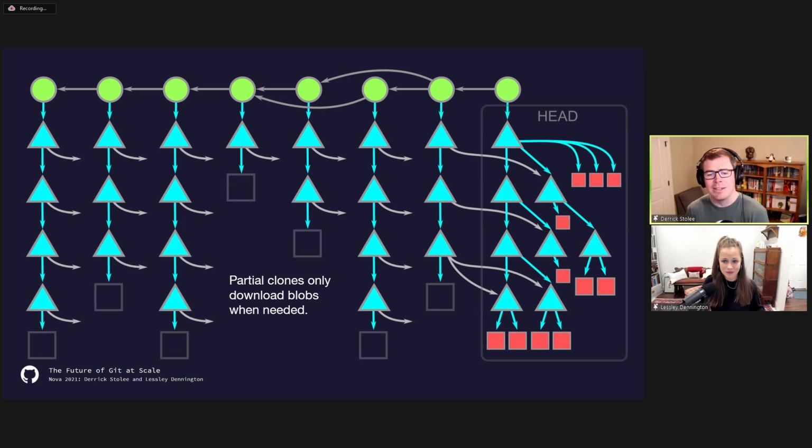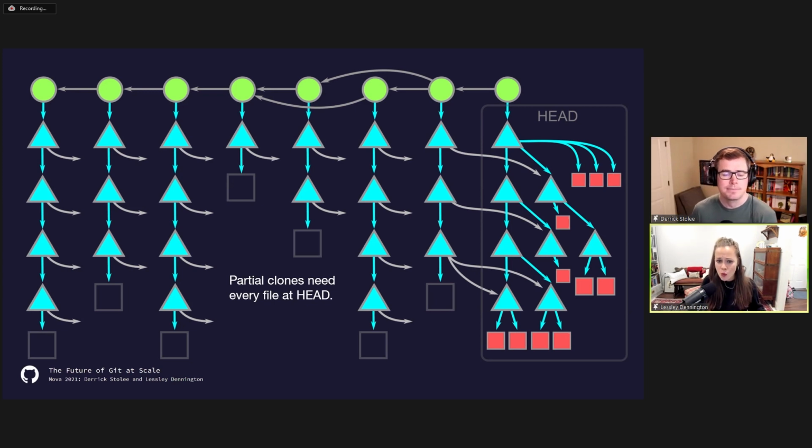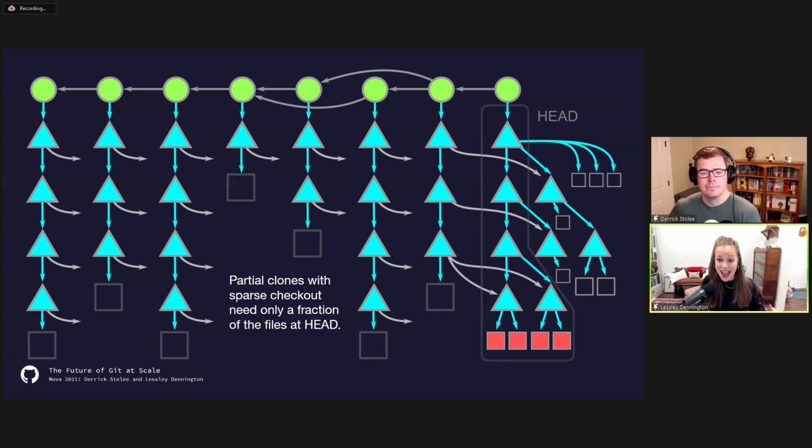Leslie, you have yet another way you can reduce the size of your repository, right? Sure do. Let's take one last look at how much data was downloaded with partial clone. We've got all the blobs and all the trees ahead, but what if there were a way to reduce this data even more? Well, we have great news. There is.